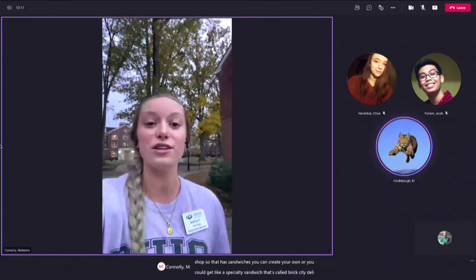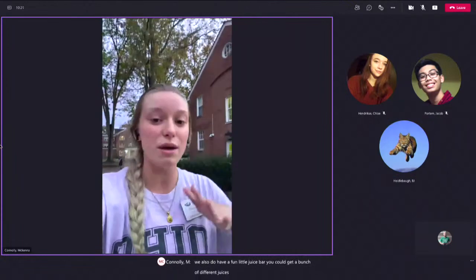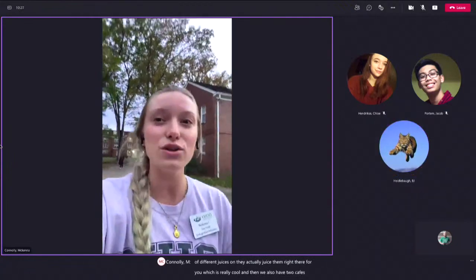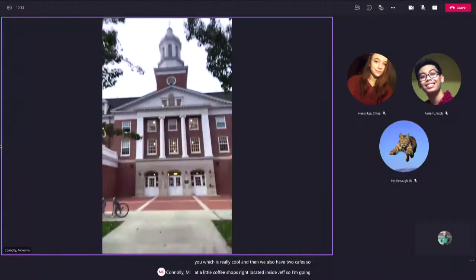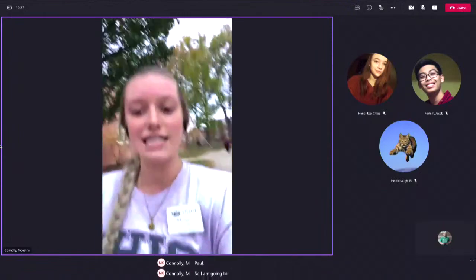We also do have a fun little juice bar. You can get a bunch of different juices. They actually juice them right there for you, which is really cool. And then we also have two cafes. So little coffee shops located inside Jeff. So I am going to show you. This is going to be Jefferson Hall. So I am going to take you guys in there.